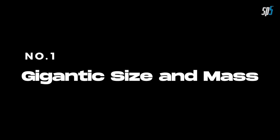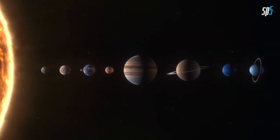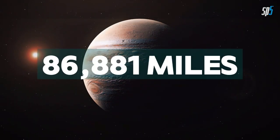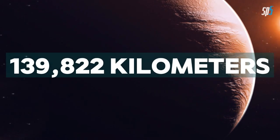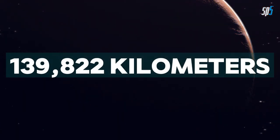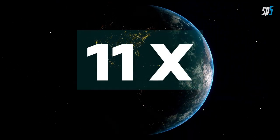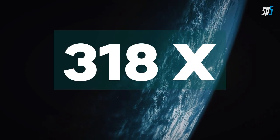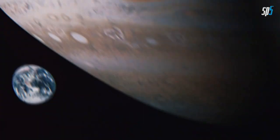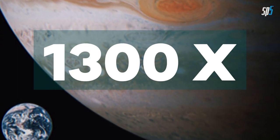Number 1. Gigantic size and mass. Jupiter is the largest planet in our solar system, with a diameter of about 86,881 miles, 139,822 kilometers, more than 11 times that of Earth. Its mass is approximately 318 times greater than Earth's, and its volume is over 1,300 times that of our planet.